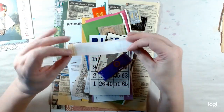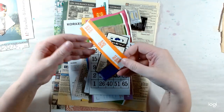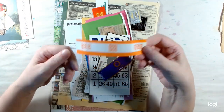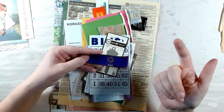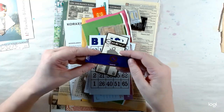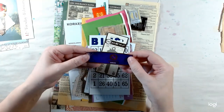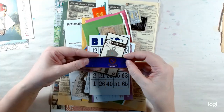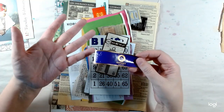This is a money wrapper. It's got numbers on it. I'm going to keep it. It's great to put in glue books, especially a serendipity book when you're looking for different types of things. Here's a cigar band. It's good to let you know what kind of cigar you've got, but when you've smoked the cigar, this is pretty much garbage.